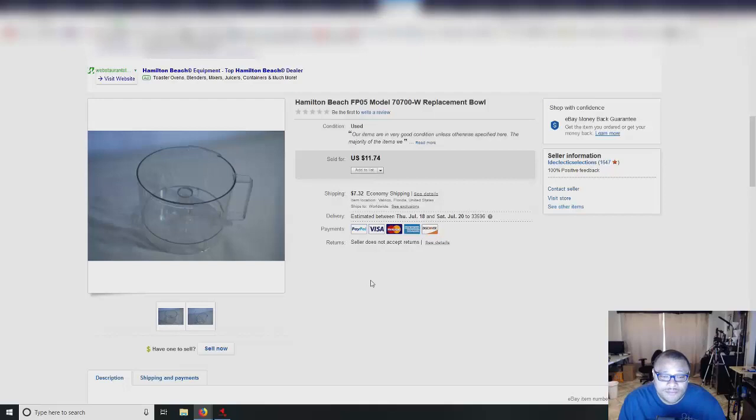But they make us a lot of profit. The base does not sell. So the motor or the base, whatever you want to call it, we either chuck out or donate, because they do not sell. Unless it's a higher end brand like a Ninja or something to that effect, those bases do sell. We've sold those before. But from a Hamilton Beach or Oster or Black and Decker, the bases do not sell, so we toss those. So anyway, this sold for $11.74 with $7.32 shipping. Good profit there, considering we probably sold the other 4 or 5 parts that came with this as well. Some food processor parts can sell for 20, 30. I think the most we sold a food processor part for was like $40. So anyway, bolo for food processors.